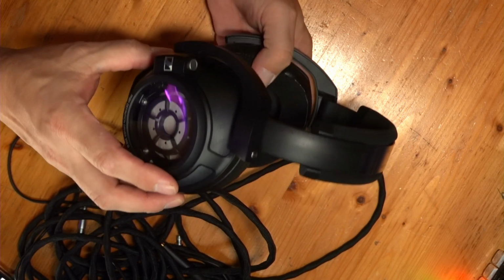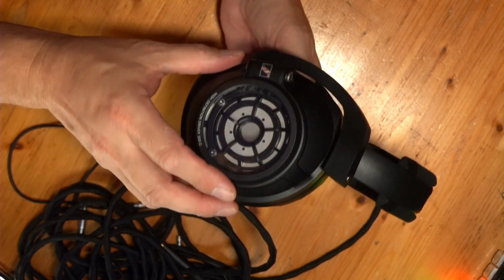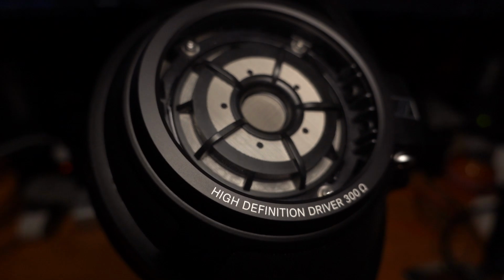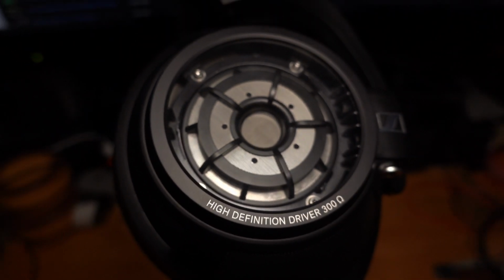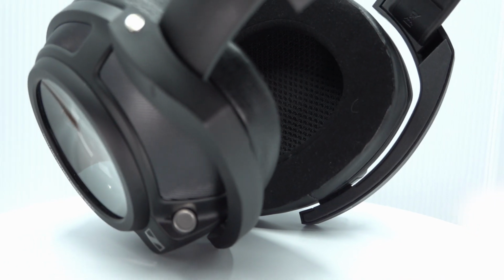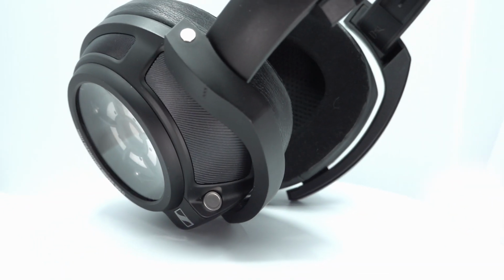These are among the prettiest headphones I think ever made. They're just stunning. And from what I remember, they're also among the most comfortable on the market. They aren't quite as comfortable as the HD800, but they're right up there. And I'm never one to discount comfort as a selling point, because if I'm going to spend hours with something on my head, it better not feel painful.